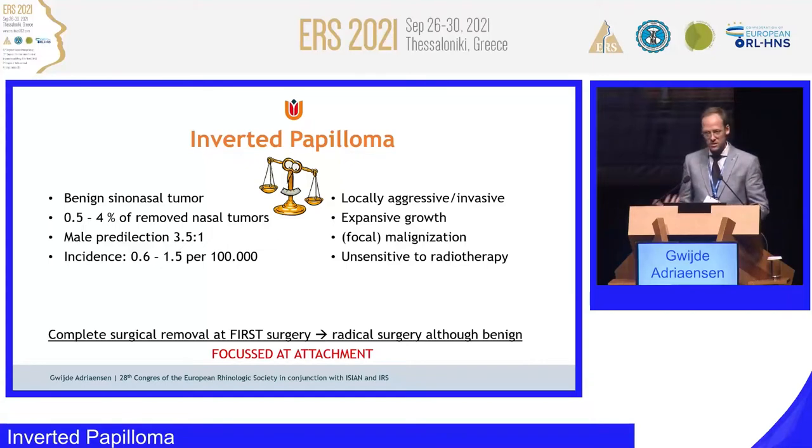So you need to be aware of this and not just go in, it's a unilateral polyp, I'll remove it, I can't reach this supraorbital recess, this is enough for now. Then you really have done wrong to the patient, and you should think about that before you start. So complete at first surgery, focused at the attachments, really important.